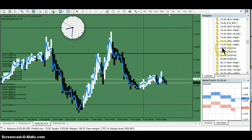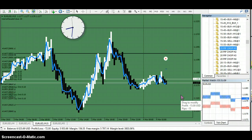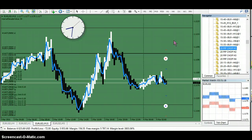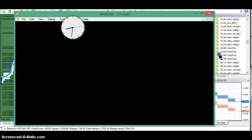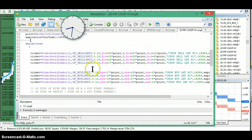Here's a bizarre thing I built. I call it the 20 pip chop, because the idea here is that I don't care what happens. I just know if it goes up, I want to sell. If it goes down, I want to buy. So this is actually literally a volatility trade. It's stupid. Inside this script, for this scenario to come true, it's buying mini lots. It's going to buy 40K above and 40K below, but it's got to happen within an hour. So it's kind of low risk.